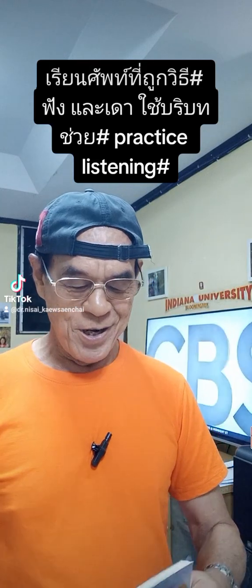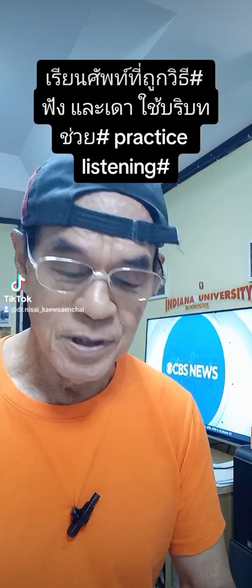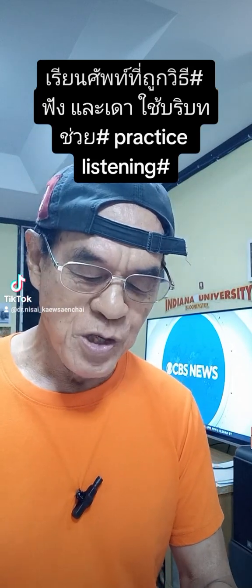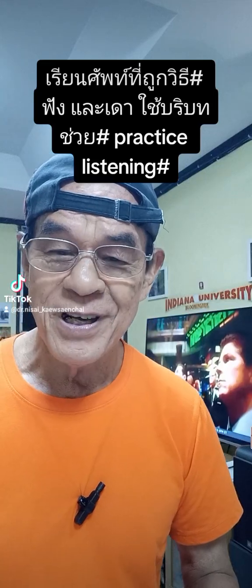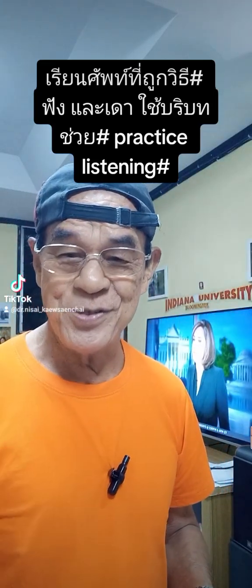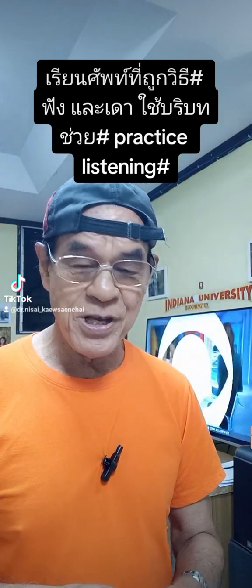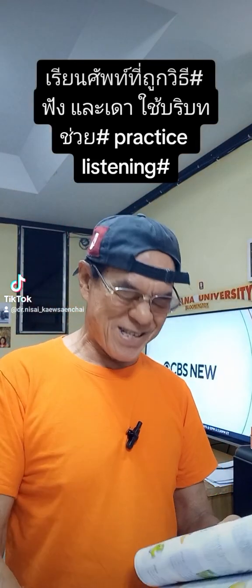Are you ready? Number one, it is a thing. It is a metal container. And it has one or two handles. It is used for cooking food. It is in the kitchen. One, two, three. Did you say a pan? Yay, you are the best.